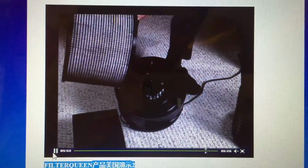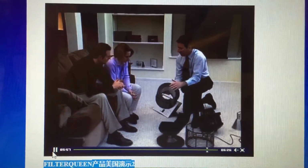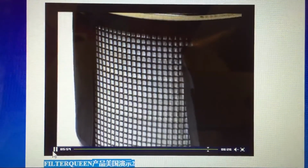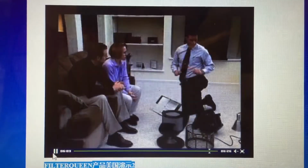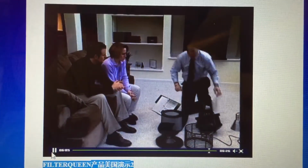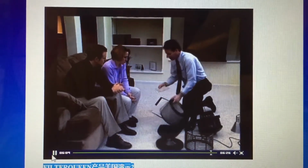Now what this cartridge is like an accordion. If you look at it real close, it's all smushed together. There's about 45 square foot of actual media inside there to do the filtering. That doesn't mean a lot to you, but let me just show you. I carry this with me all the time to give you an idea. If you take this filter and you spread it all out, it looks like little squares just like this.